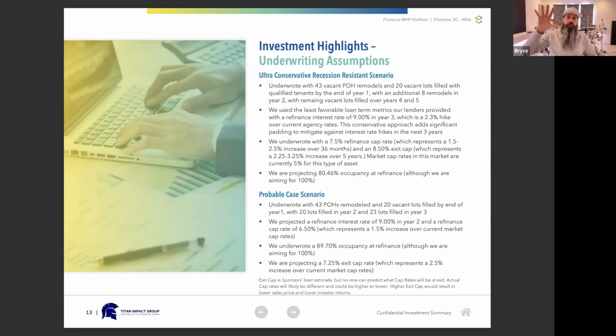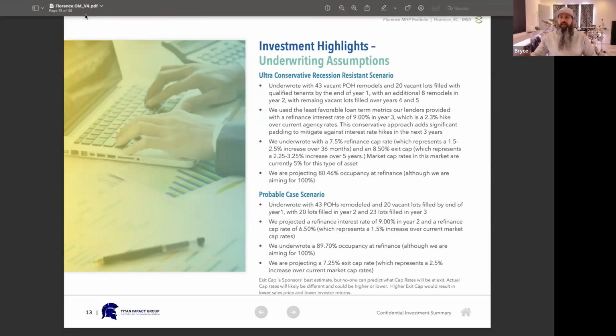We underwrite with the most conservative metric, and then we actually try and apply something throughout the hold period, which is going to work out to be even better. And that's bringing in used homes. We projected the refinance at 9% year 2 and a cap rate of 6.5. And then we underwrote with about a 90% occupancy, and we have a 7.25 exit cap. So still very conservative. That has a much more probable cadence. We really do anticipate refinancing this thing closer to the 2-year mark.